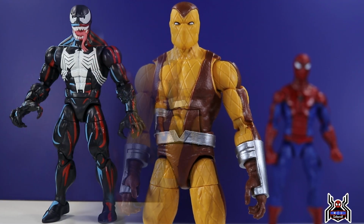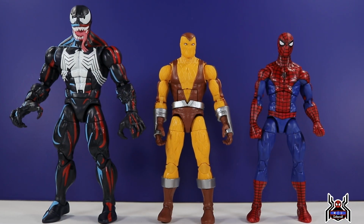Damn, he looks good. Okay, now here we have Shocker next to the Hasbro PulseCon 2021 exclusive and the retro Spider-Man from the previous wave. So I can't wait to get the rest of this wave.